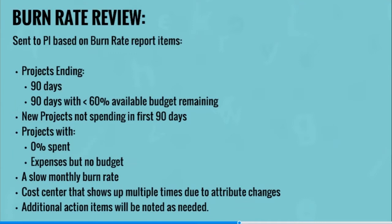An example of projects that have expenditures but no budget could be a project that's in pre-award status. We allow some projects that are in pre-award to go ahead and spend 90 days prior to the begin date, and so expenditures will be incurred. Also, post-award management reviews a slow monthly burn rate where there's a large available balance. Cost centers that show up with multiple attribute changes could be, for example, a project that has a function update, say from instruction over to research. Part of the review is to ensure that all the budget is moved to the appropriate chart field string. Any additional items could be noted if there's any discrepancies on the burn rate review.